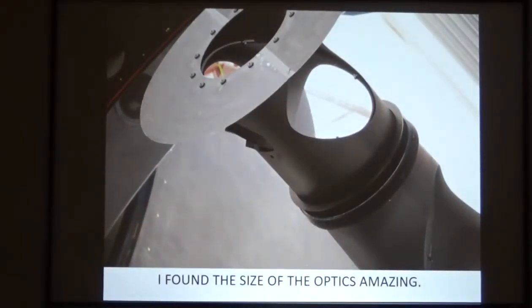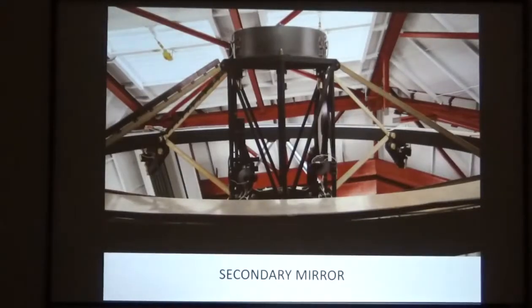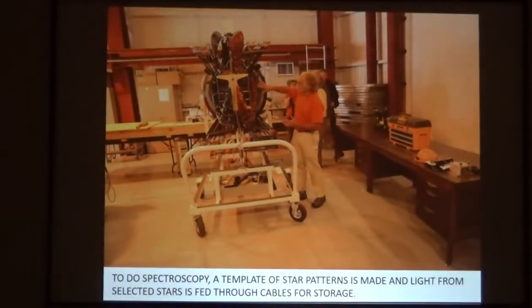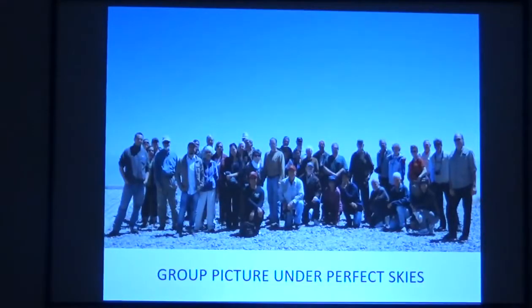That's one of the mirrors that after the secondary mirror sends it off to various instruments. And that's the secondary mirror up there. And that's some of the instrumentation. I have no clue how that all works, but it looks fascinating. They do a lot of spectroscopy there, and there's a plate about this big, and they focus the image on it, and they do a template of the stars they want to look at, and they have a feed on it that goes, I guess, into their information storage, and this fellow was explaining the details of it. I didn't quite understand it really well, but it was kind of a fascinating thing to see. And then they took a good picture of us under perfect skies.